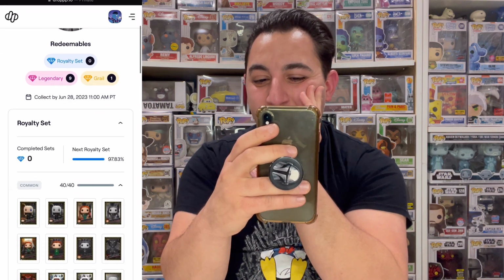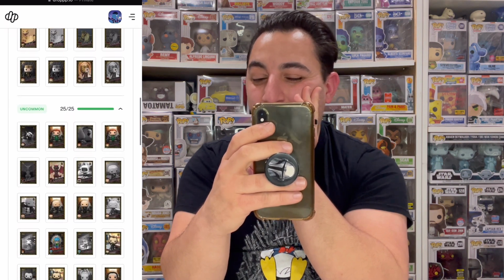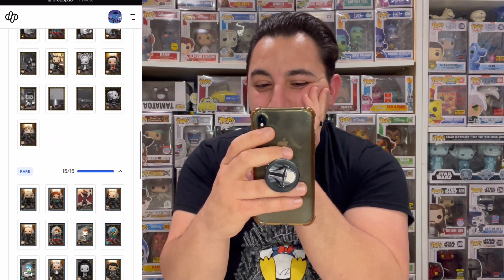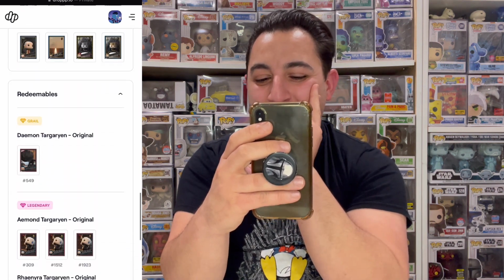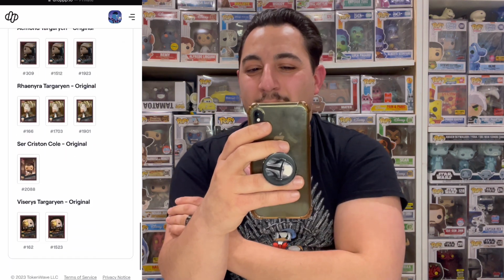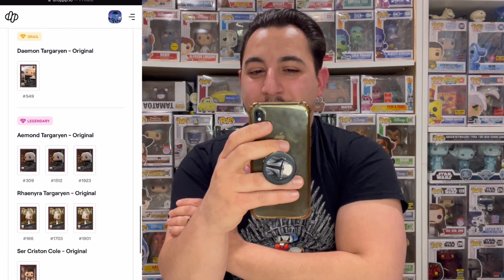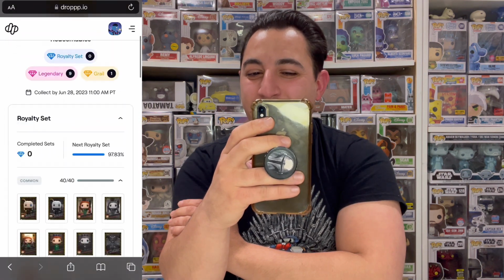9 legendaries though. We got all the commons. We have all the uncommons. We got all the rares and we're missing 2 epics, but oh my god, we completed the set. Wow. I started to lose hope right there, but we did it. We got all the redeemables and we're definitely getting that royalty.